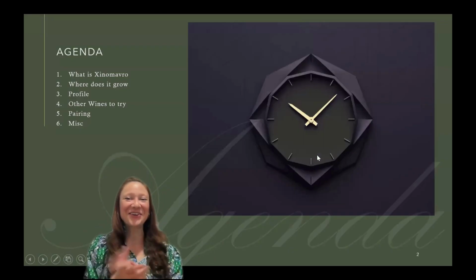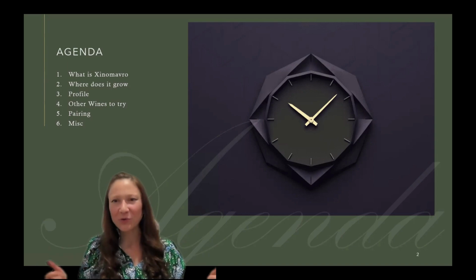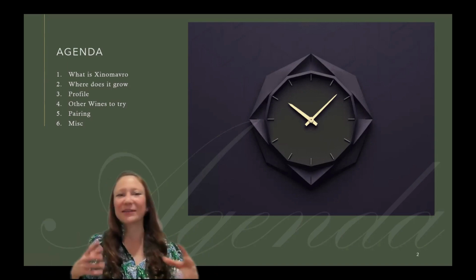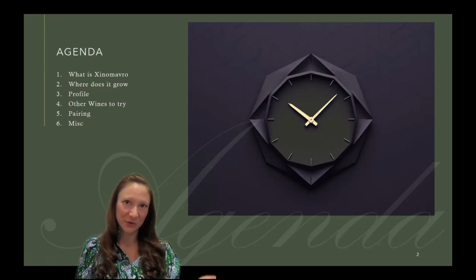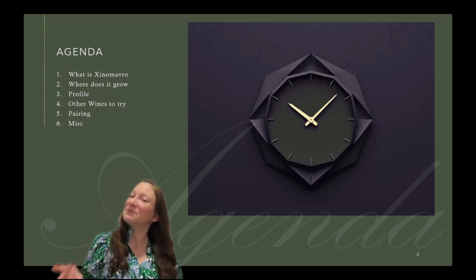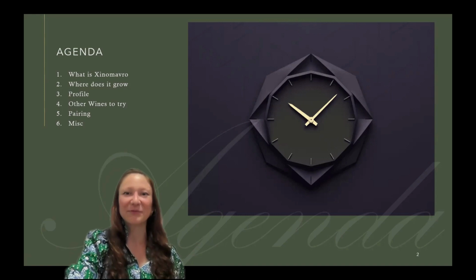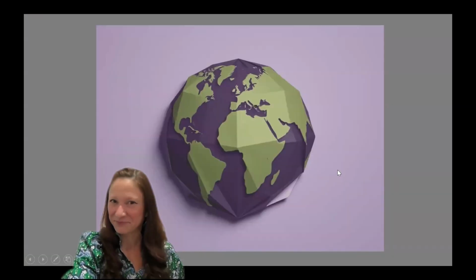Yay, okay, all right. So the agenda. What is Xinomavro? Where does it grow? Kind of the profile about it, like what does it taste like? Other wines to try if you like it. Food pairings for it. I actually might have the pairings and the other wines swapped in the presentation itself, but that's fine. And then some miscellaneous fun facts, and of course, I like to leave myself time to remember the things that I might have forgotten.